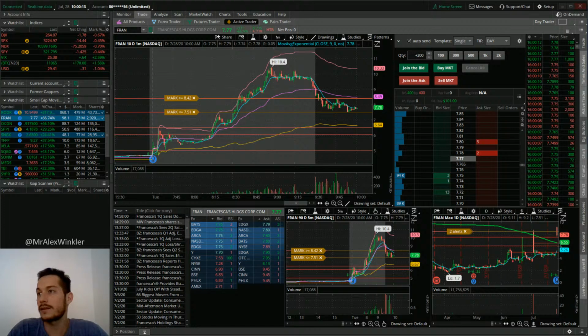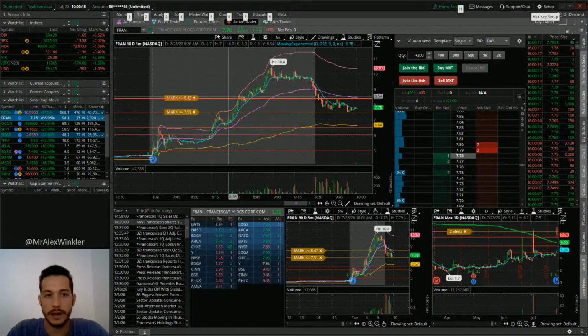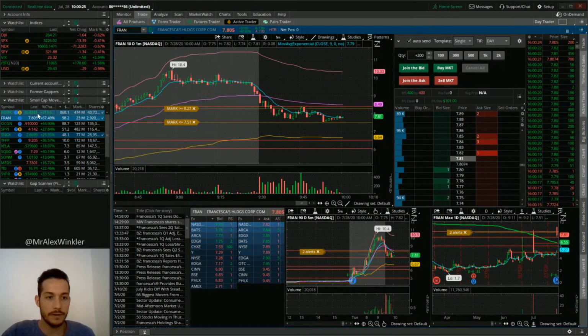SNGX trying to crack the EMA. I got FRAN boxed in here pretty good, so if this thing starts going in one of these directions, I'll get notified fairly quickly.